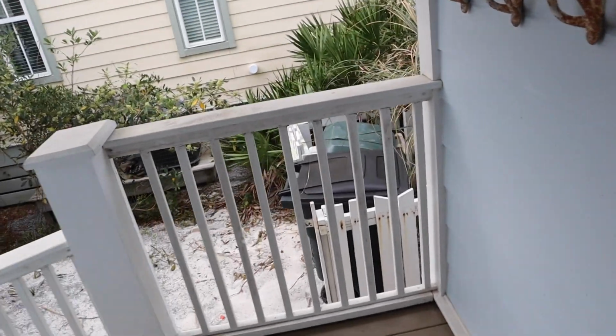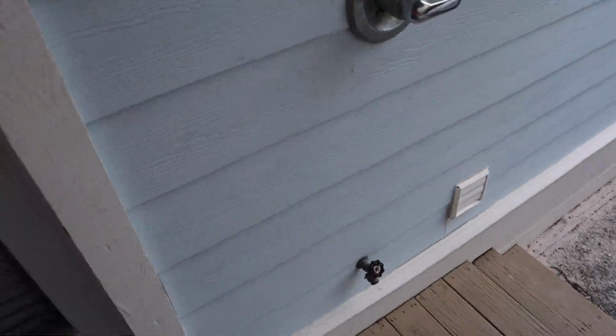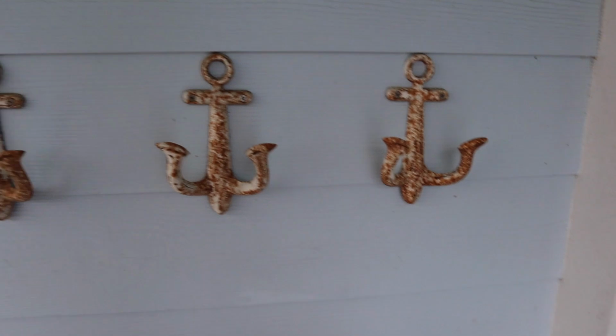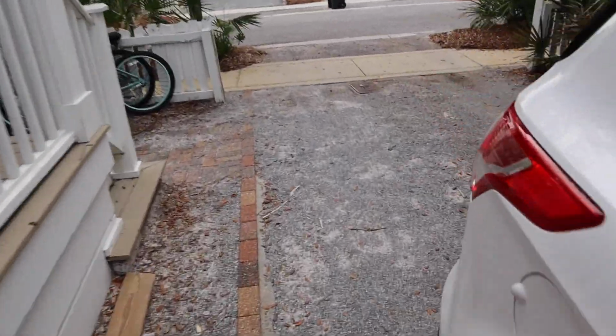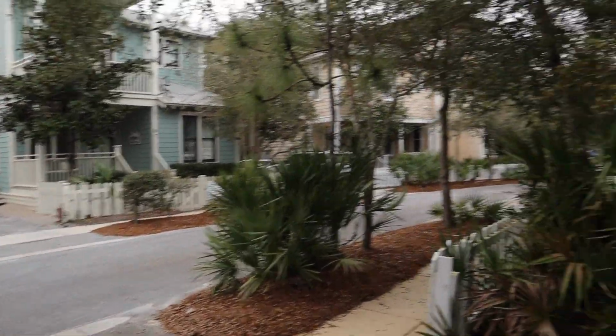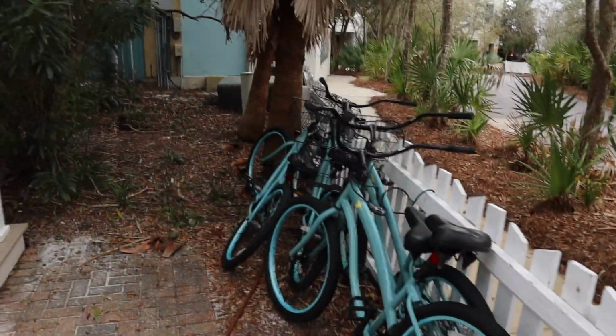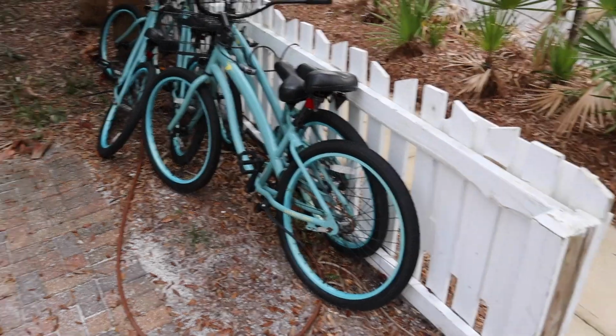So this is the side door that just has a regular lock on it. There's a foot wash and a shower, some hooks to hang your beach towels. Could maybe fit two cars in this spot, but not supposed to. Trash cans, trash. Yeah, it's like a little neighborhood. And our Airbnb came with four bikes, which is really cute. We haven't used them yet, but we want to.